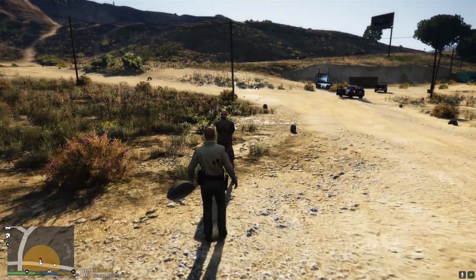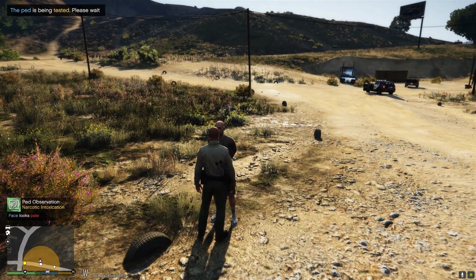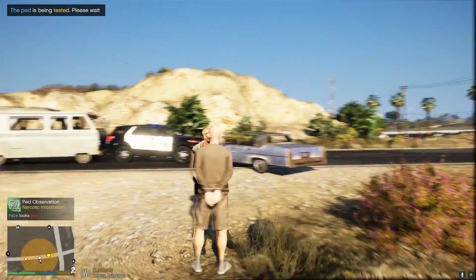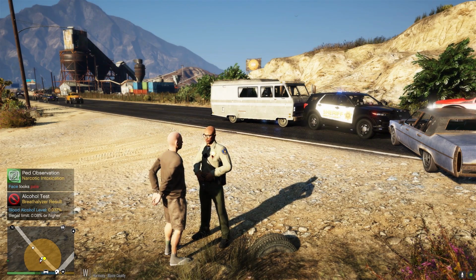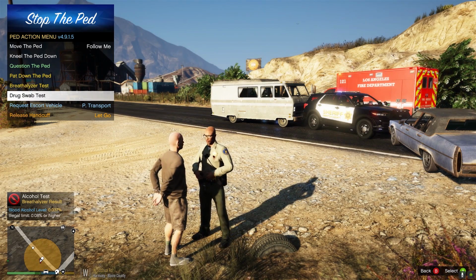Alright, boss. Go ahead and blow into his machine, dude. Just keep blowing until you hear some beeping. So, you know, we're going to push this vehicle out of the way. He's not drunk. All right, I'm going to go ahead and do a drug swab on you. Go ahead and open up your test, man. I'm going to do a little cheek swab.